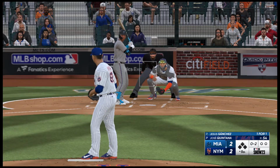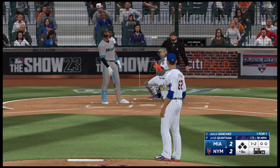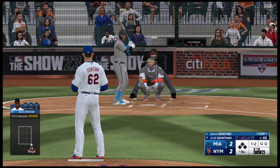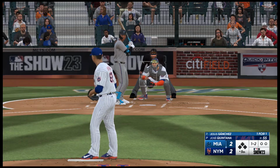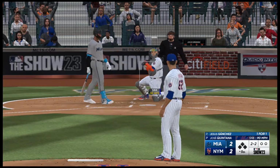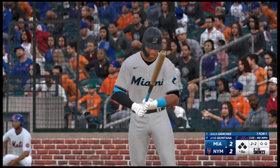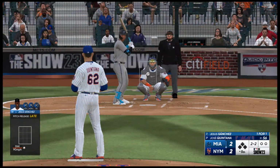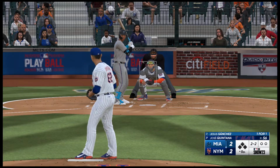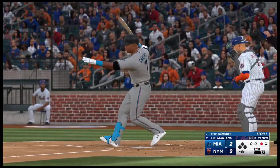The 0-2. And ball 1. Next offering is downstairs. He's trying to stay down in the zone, but the hitter just will not chase. Now back in a 2-2 count, he's going to have to go to something else to get him out. 2-2 now. Got it by him for the K.